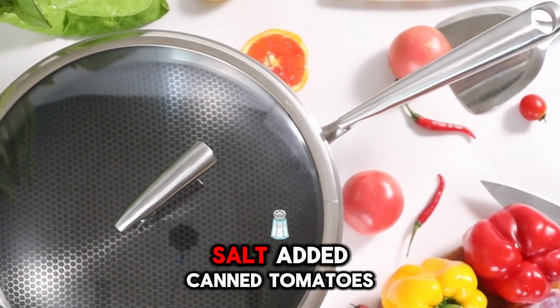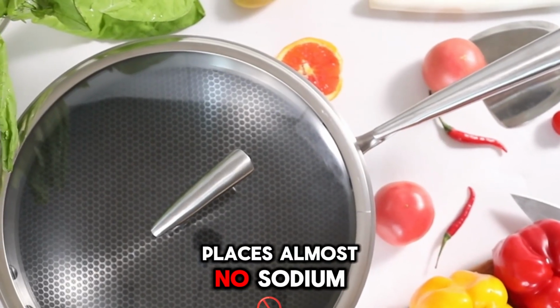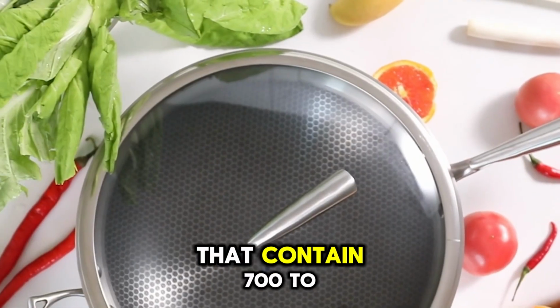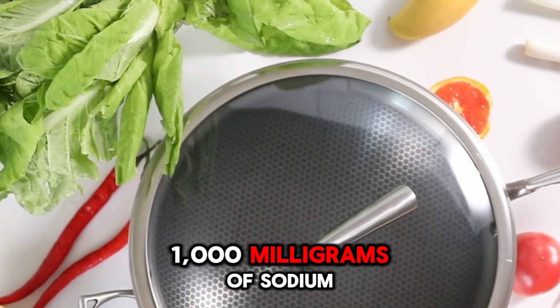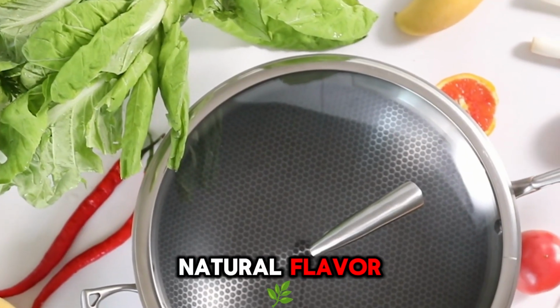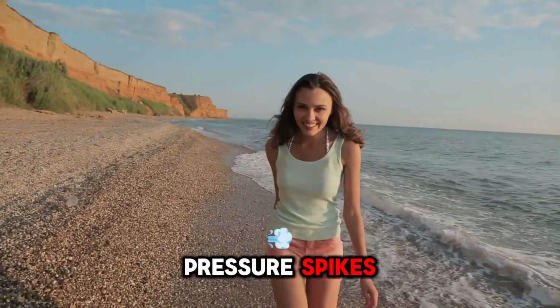A can of no salt-added canned tomatoes places almost no sodium burden on the body. Unlike many canned soups or pastas that contain 700 to 1,000 milligrams of sodium, by choosing no salt-added products, you can enjoy the natural flavor without worrying about blood pressure spikes.